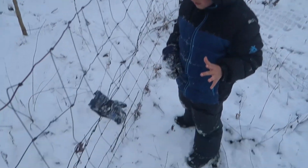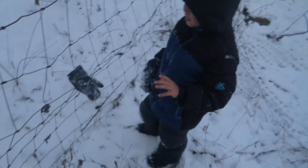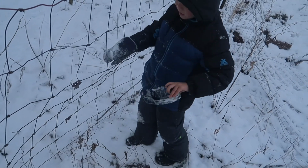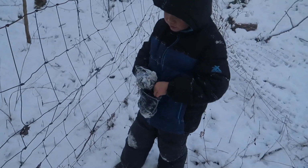I'll put the gloves back on. Get it off the fence and put it back on. That's how. How did it stick on? I don't know.